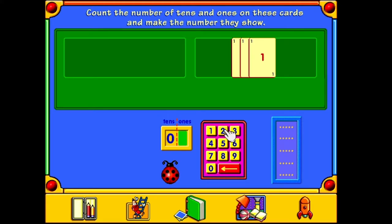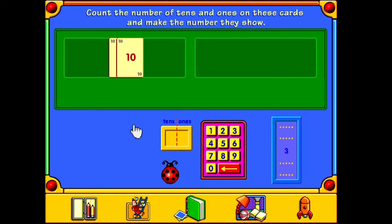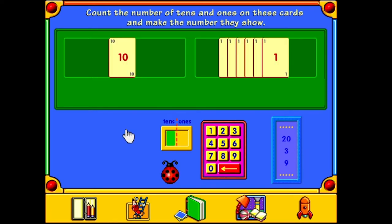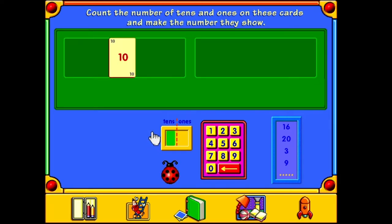Three. Oh, 20. 1, 2, 3, 4, 5, 6, 7, 8, 9. 9. 10, 16. 16. 10.